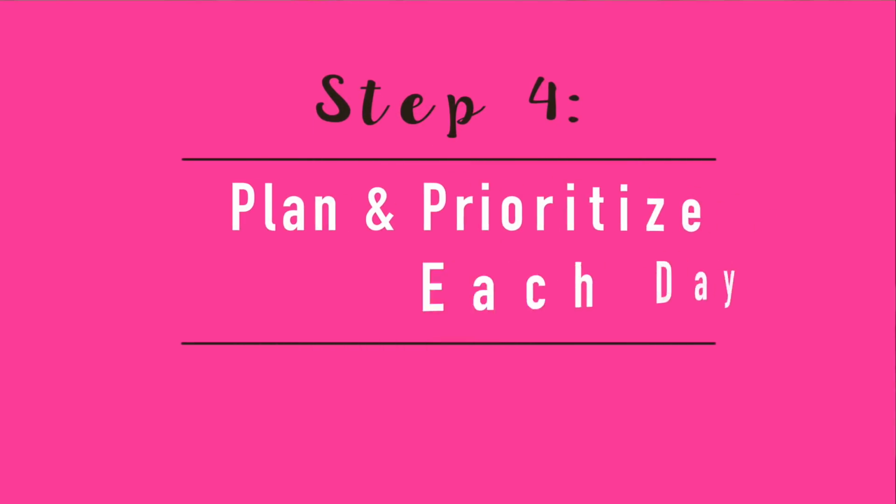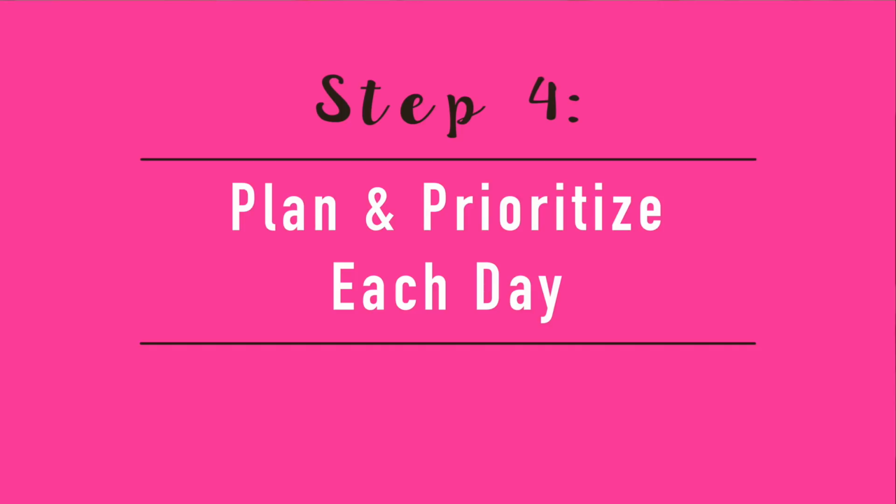Step number 4, plan and prioritize each day. And you guessed it, this is something that you need to do daily. So for example, at the end of every workday, the last thing that I do before I close up shop is that I review and prioritize my schedule for the following day. So at the end of every single workday, I take just a minute to review my schedule for the next day, and I do these 6 things.